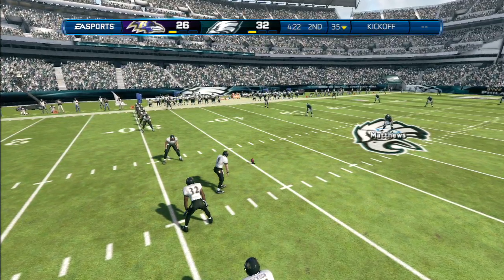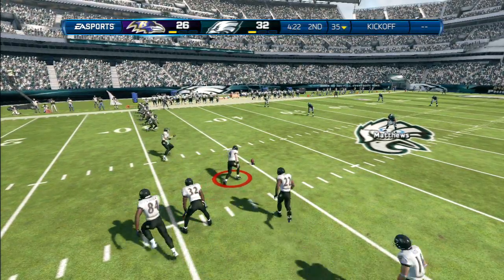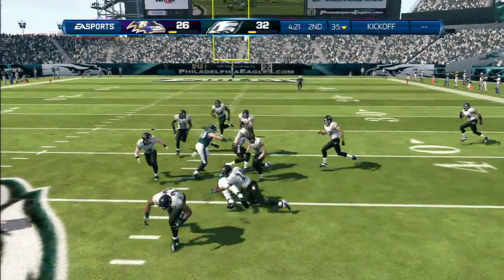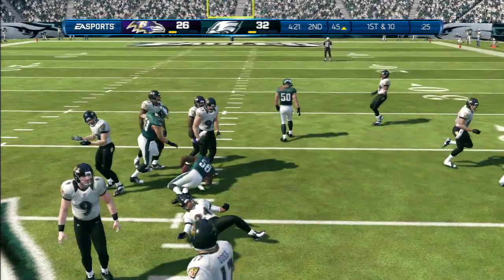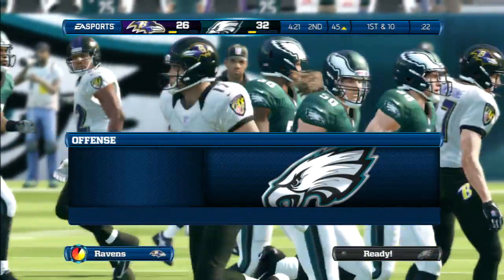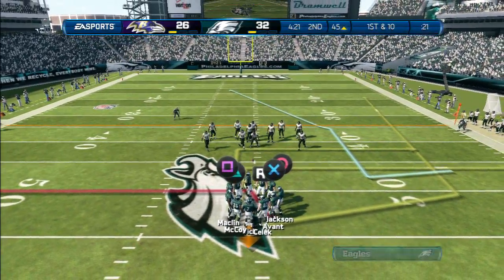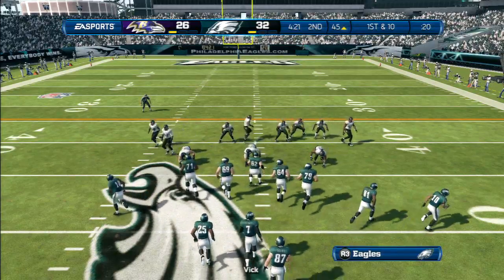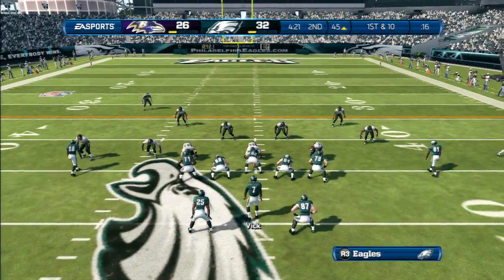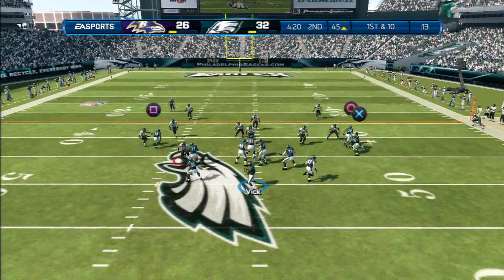They want the football back as they line up now in an onside kick formation. The receiving team has the recovery. The Eagles get ready to start their drive. The quarterback's hollering out instructions. Defensive line now shifting to a spread look. They're going to try to pressure the quarterback on this play.